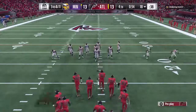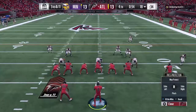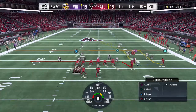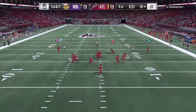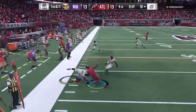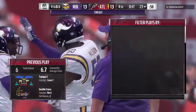The Falcons on 3rd down. They've converted just 2 for 6 thus far. This is 3rd and 11. In motion left goes Jones. Now Ryan. Getting it out left side to Sanu. And they'll get him down here at the 23.